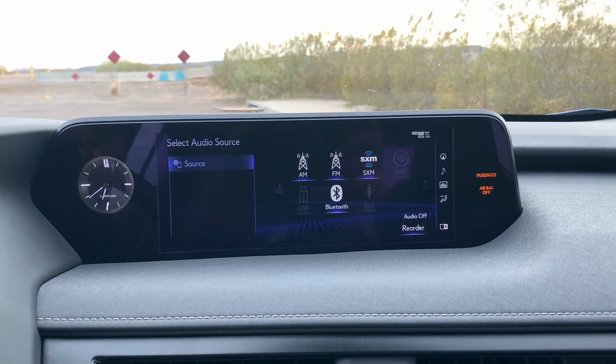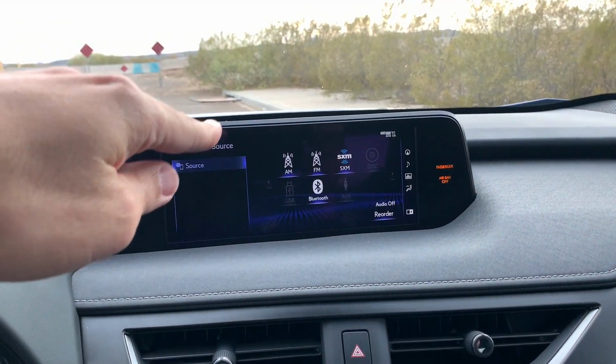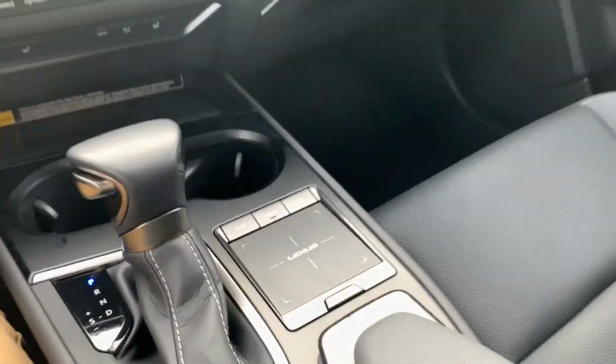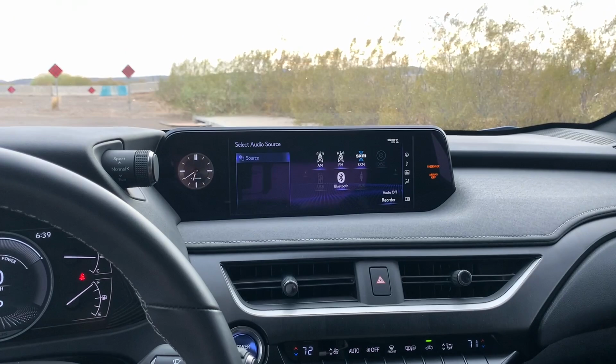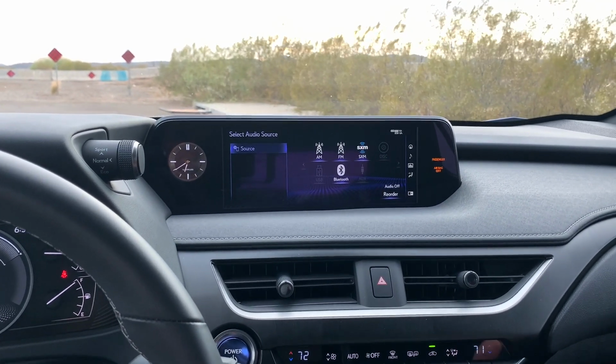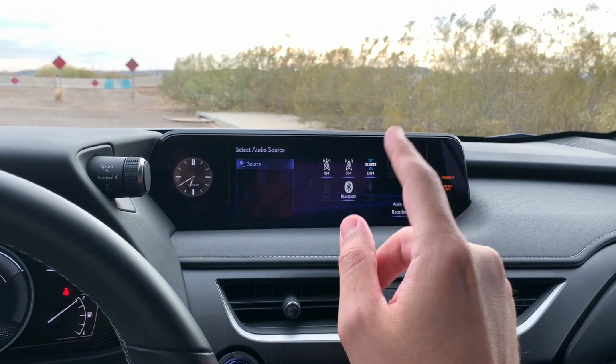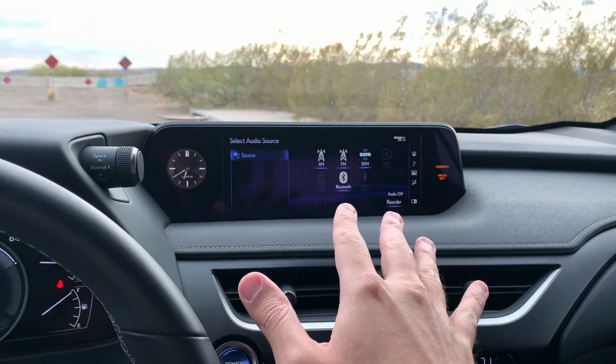If there's something that I want to adjust on the fly, I have to use this trackpad. This isn't the hardest thing in the world to use, but I don't like the idea of looking at something and then reaching down to touch something else to adjust what I'm looking at. It's just not very intuitive, and to me, it would be quicker and safer if there was something I wanted to adjust on the screen. I'm looking at it, I'm touching it to change it all in the same place.